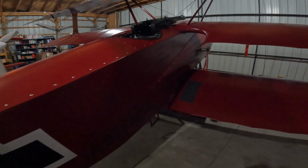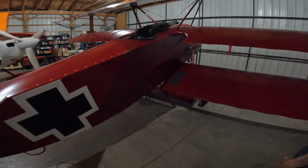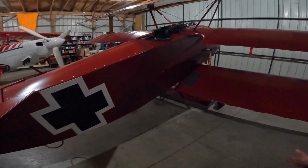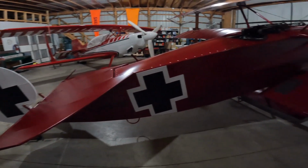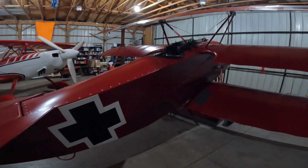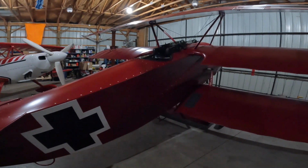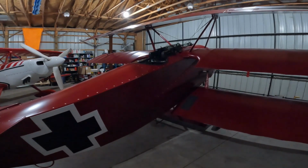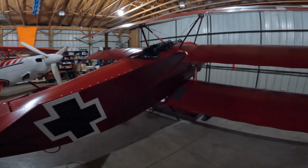Very nice. It's got the aerobatic wing spars. The stiffening webs in the main spars have been beefed up according to the plans. And now the airplane is stressed for 9 Gs instead of 6. So it is aerobatic if you choose to do some aerobatics with it. Inverted? I have looped it and I've rolled it. Will it go inverted and stay? No, it will not stay inverted. You've got to keep positive Gs.